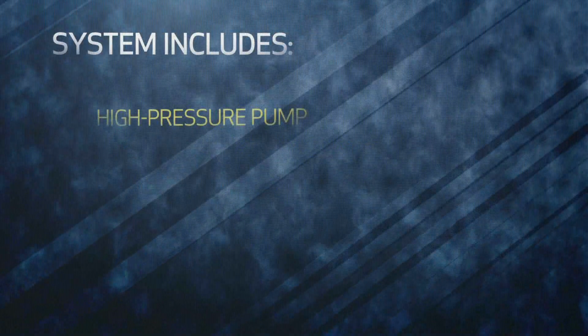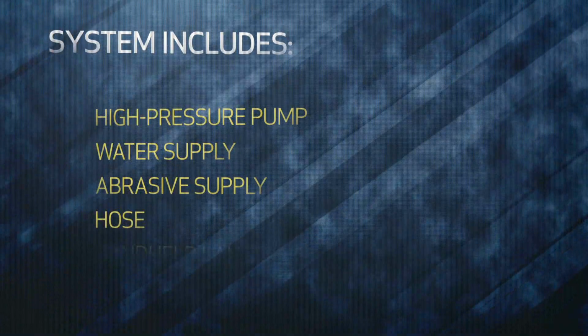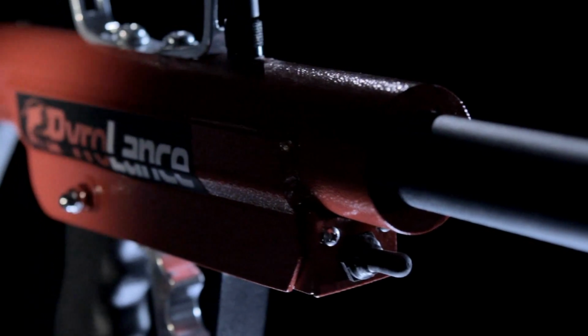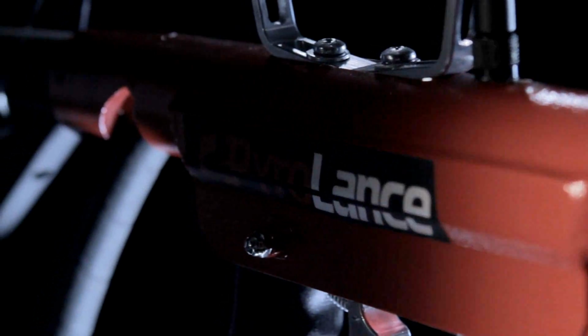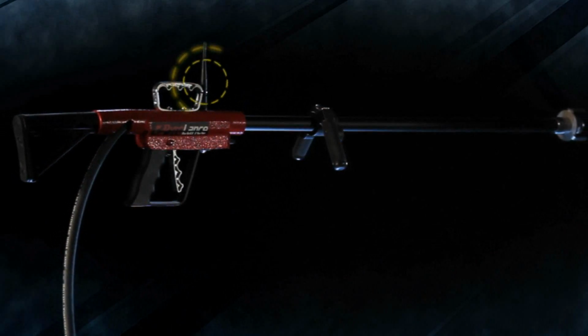The unit consists of a high-pressure pump, water supply, abrasive supply, hose, and the handheld lance. Operating controls on your PyroLance unit may vary from examples in this video. Please refer to your operations manual for specific instructions. Let's take a look at the lance, the nozzle assembly and tip, the water trigger, the abrasive switch, and the antenna that controls the base unit.